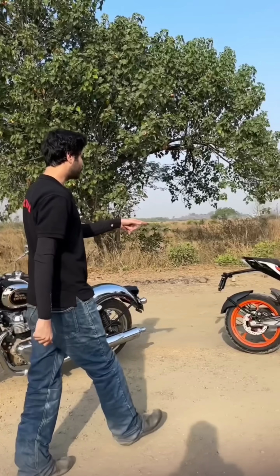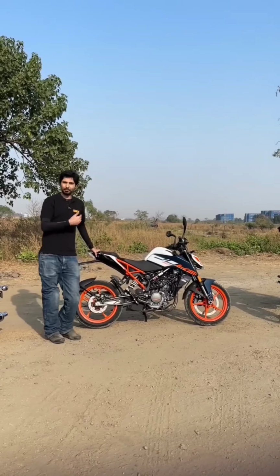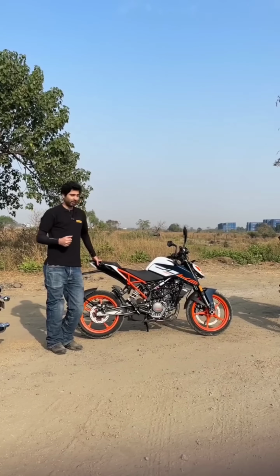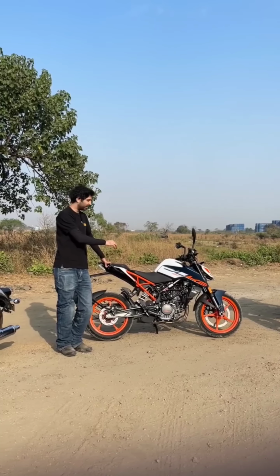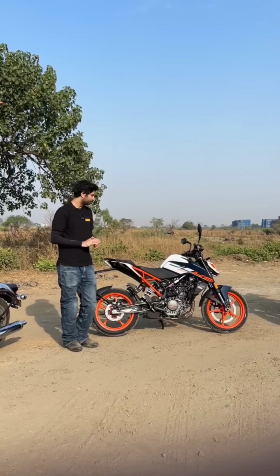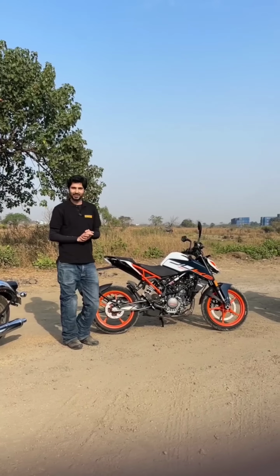Then we have the Duke 160. Now this is the smallest KTM in the lineup, and it has been born to take on the Yamaha MT-15, the XSR 15, that sort of segment where there's a lot of sales. KTM wanted a bite of that pie. So this replaces the Duke 125, and it is an improvement, but also changes the character of KTM slightly. Less of a KTM feeling motorcycle, but a good, impressive motorcycle nonetheless.